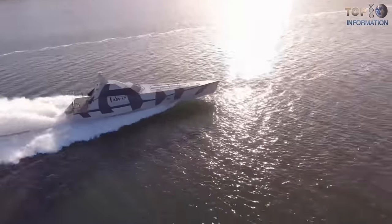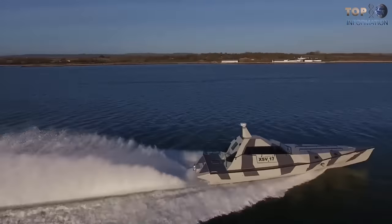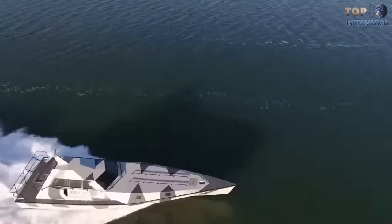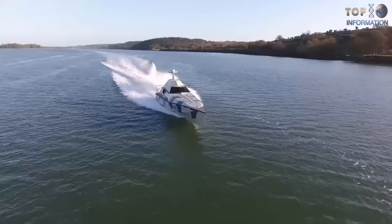If you have a keen eye for detail, then obviously you can observe that there are V-shaped hulls at the bottom, which help the boat minimize the resistance produced by water during high-speed cruising.